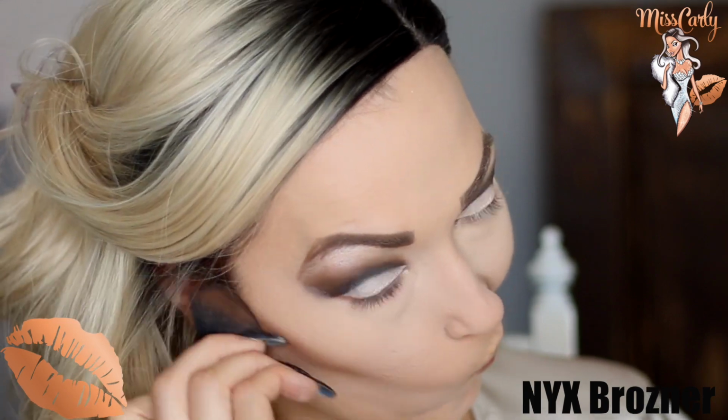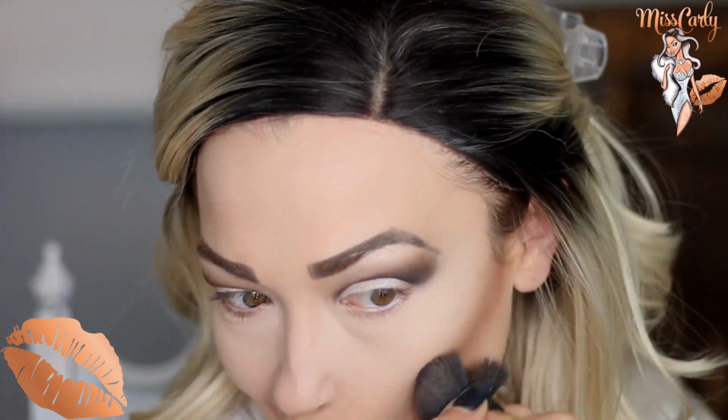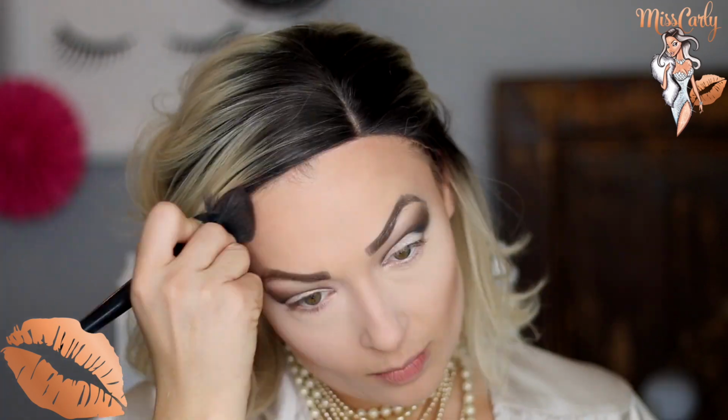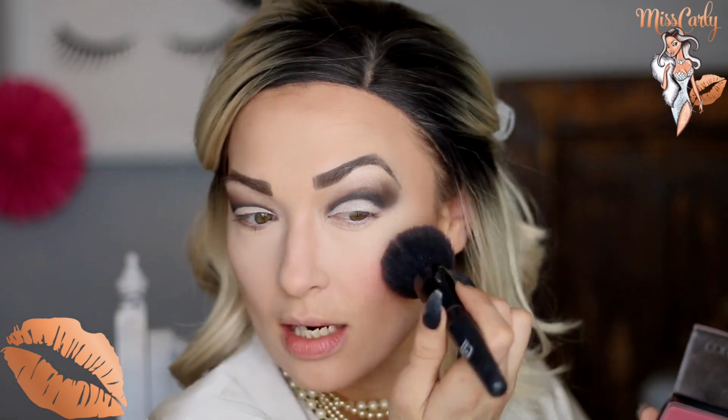Elf brush. This is in deep. All the information is below. So I'm just going to hit those spots that I normally do. Current favorite mauve blush is from the Dollar Tree. I'm sure there's other ones I would fall in love with, but this is the one I have. And I just pat it on. Pat, pat, pat. Lightly, like I'm kissing my face with the blush.